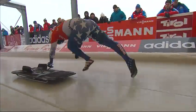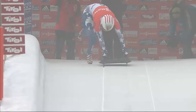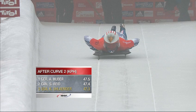Really powerful start. Katie's an Olympic lifter, and that really lends itself to digging deep and getting a lot of power into the ice, propelling her forward. And she could have taken a couple of extra steps herself there on the start.